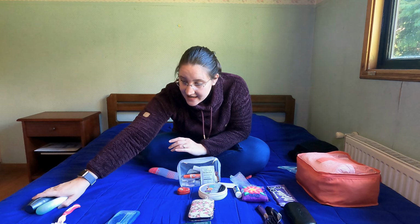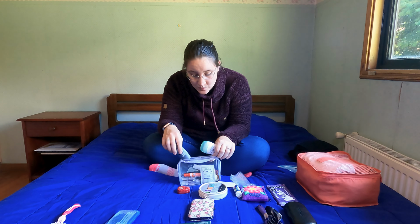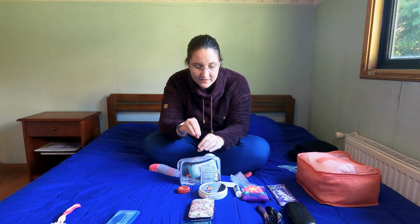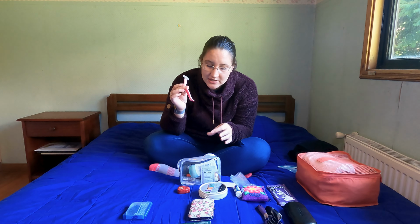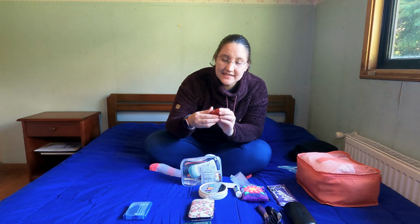The only other thing I have is my husband's deodorant, and then I'm going to put my deodorant in here as well. So I'm just kind of continuing to try to find a rhythm of bulky on each side or crisscrossing. If you're going to bring a razor, you need to make sure you put it in your liquids bag as well. And then I have this little tin.